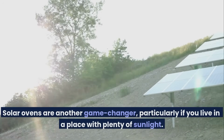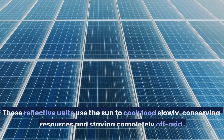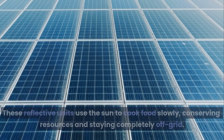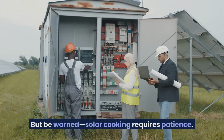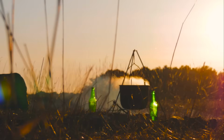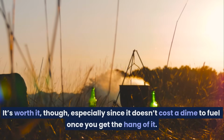Solar ovens are another game-changer, particularly if you live in a place with plenty of sunlight. These reflective units use the sun to cook food slowly, conserving resources and staying completely off-grid. But be warned, solar cooking requires patience. Meals can take hours, so plan ahead. It's worth it, though, especially since it doesn't cost a dime to fuel once you get the hang of it.